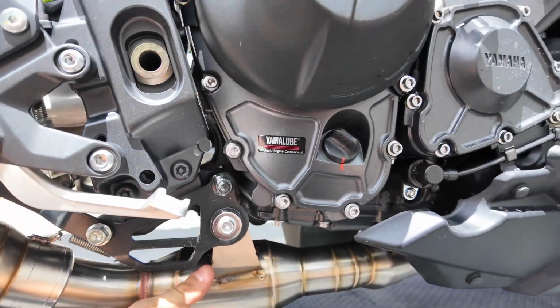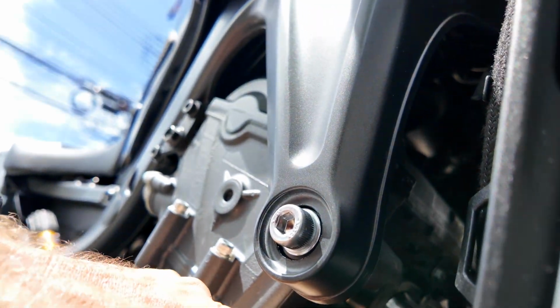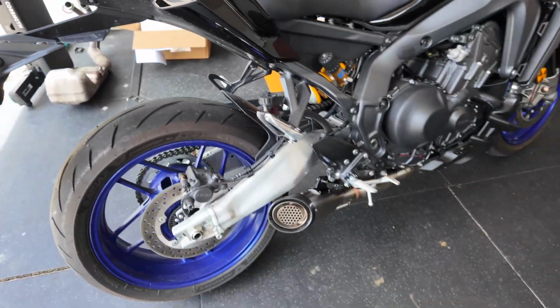Everything is still a little bit loose. So I think the last thing I need to do now is tighten all the bolts at that cylinder. When doing that, I think it's important that we do it bolt by bolt, tiny bit by tiny bit. So there we have it. They are mounted. And the KELPI exhaust is on.